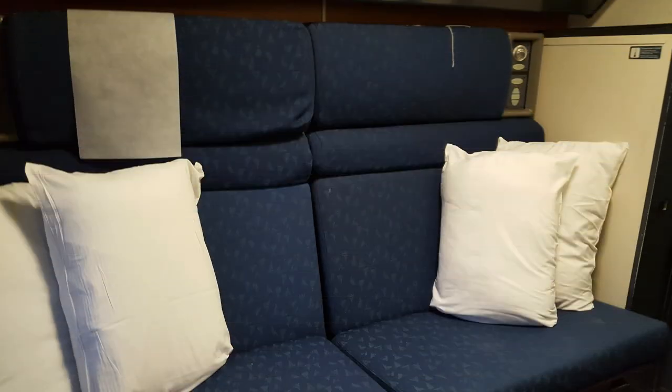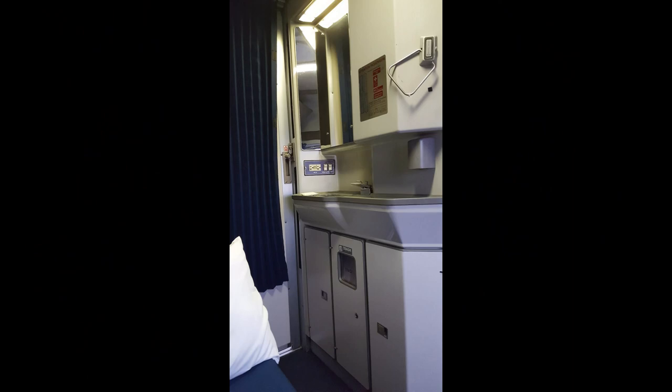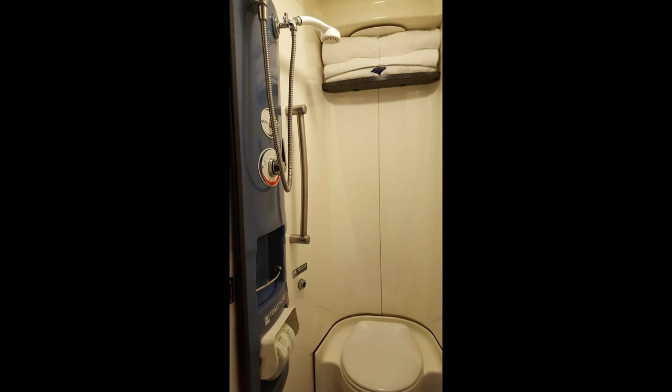A few years back, Amtrak had to cancel my return trip due to a snowstorm. They rebooked me on the Zephyr with a full bedroom, including a bathroom and a shower inside. That was super nice.